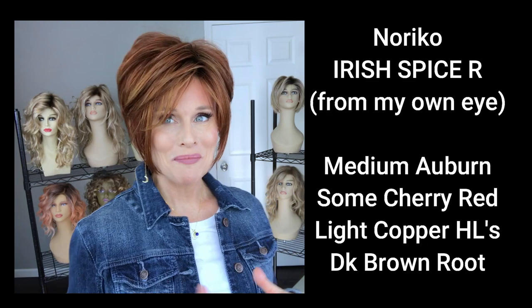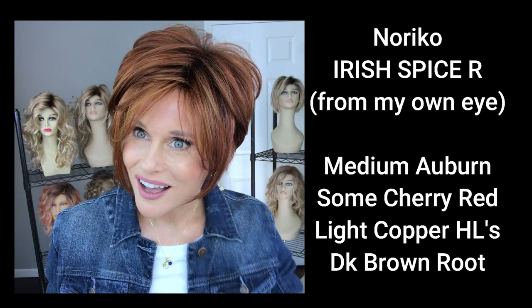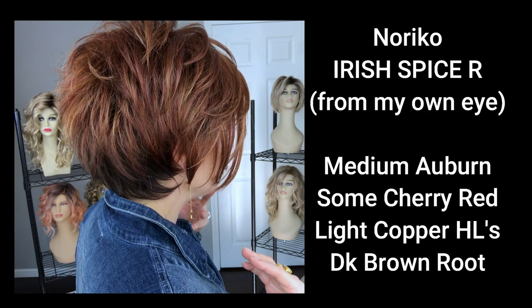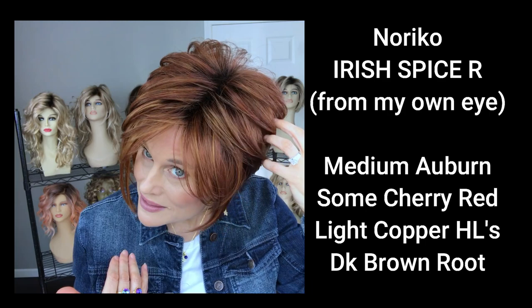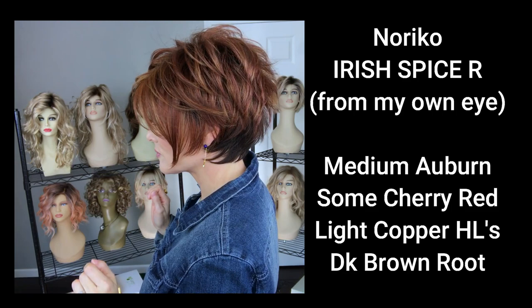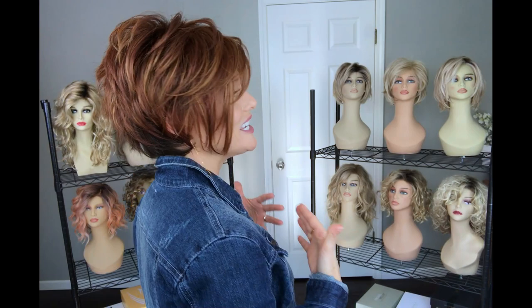So this starts with a medium auburn, and then it's punctuated with a light honey blonde. It almost looks like a light copper next to all of that auburn. It's multi-tonal, multi-layered color. And then all of that is on a dark brown root. So you can see a beautiful, subtle transition from the root into the main body of the color. But then at the nape, it transitions fully into that dark brown. Layers and layers of color. It looks like a very expensive salon application of color.